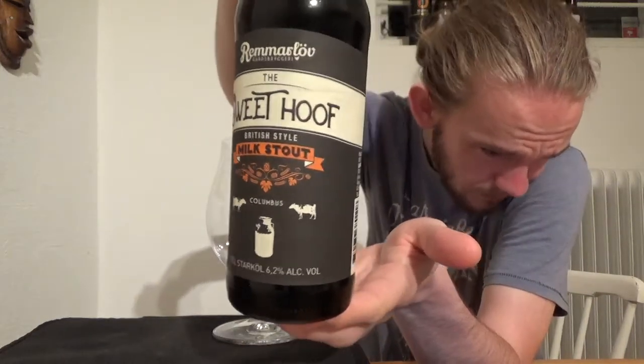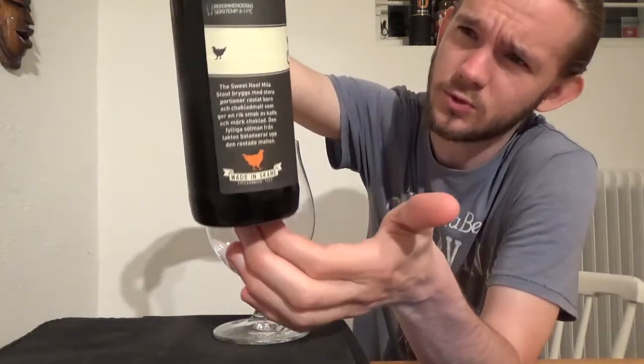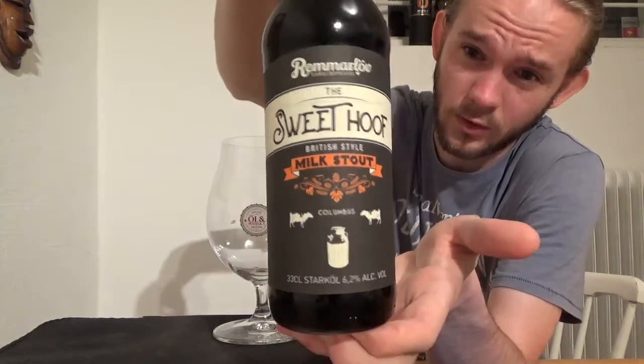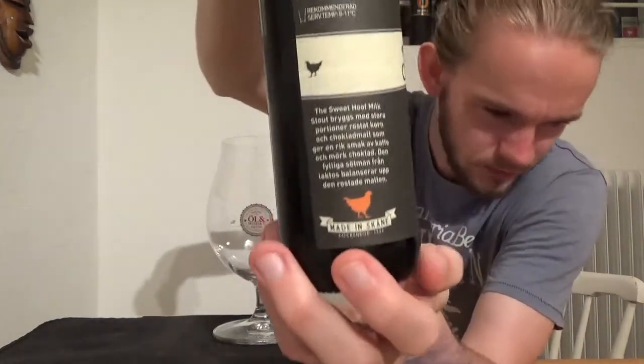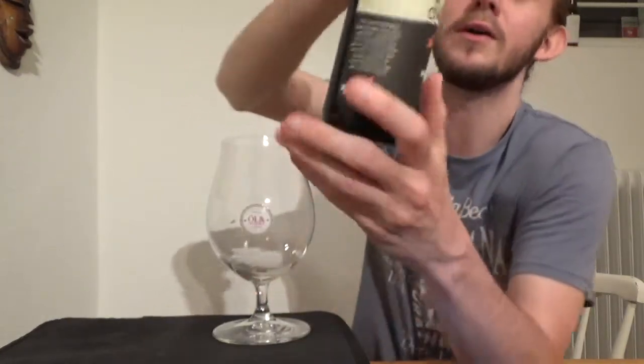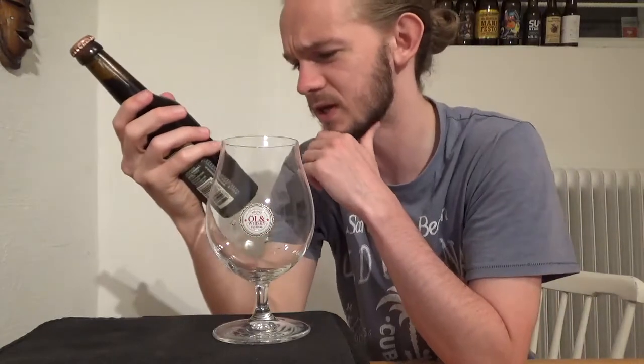There you can see the typical Remmarlöv style. Usually they're actually kind of green. Some of them do have different colour schemes depending on what the beer is. The symbol of this brewery, of course, is the little chicken, and you can see at the bottom here, made in Skåne. There, of course, is the standard Remmarlöv bottle cap on this one. It tells you a little bit on the side.